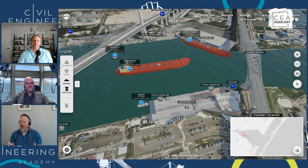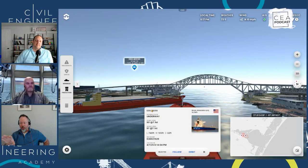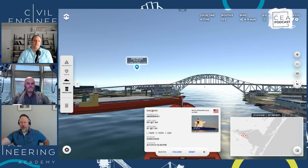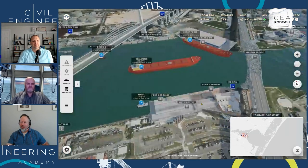So I think there's a lot of opportunities in that space too, that don't just apply to the Port of Corpus Christi, but obviously other maritime ports and other transportation hubs. So a lot of opportunities here.